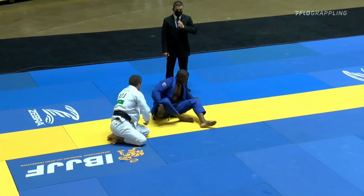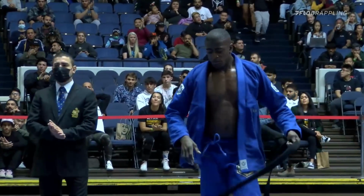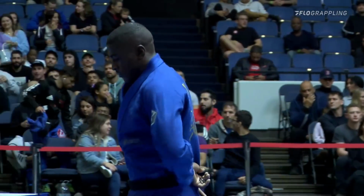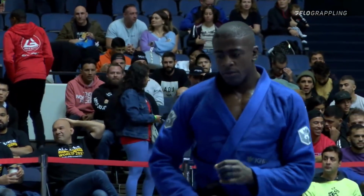Wow, amazing dramatic scenes there in the finish. Tainan Dalpra, man, so good with the use of that single leg attack from the guard position in coming up and putting Ronaldo back down. Really, really impressive stuff.